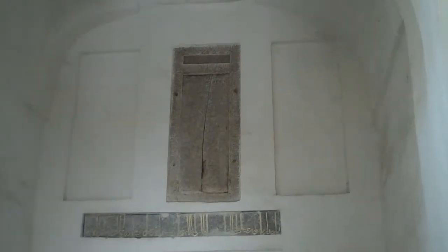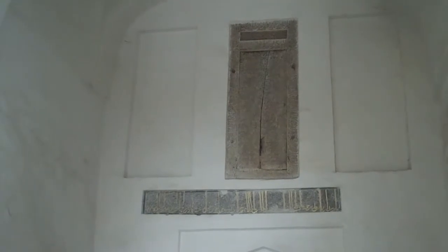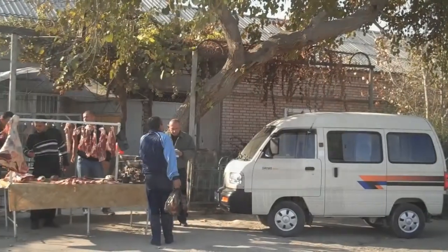And there are some wooden inscriptions in Arabic and Persian from the 13th and 14th centuries.